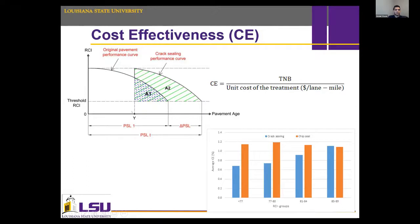And then at this time, we applied the crack sealing, and that's why the RCI went upwards. After that, this is the pavement performance curve for the crack sealing. Simply, the cost effectiveness is the treatment net benefits divided by the unit cost of the treatment. The treatment net benefit is the net area under the treatment, the crack sealing, which in this figure will be area 2 minus area 1. So this is how we calculated the cost effectiveness.